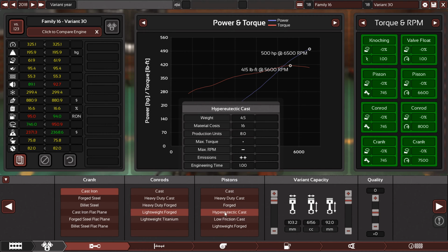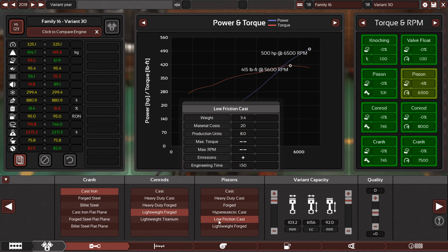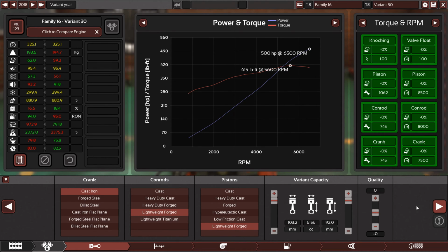If you are building a quiet engine, this is the perfect choice for you. Low friction cast, it's a little bit loud, but it will give you fuel efficiency. Lightweight forged, now this is where it gets crazy. This is the loudest set of pistons you can put in your engine. So this is perfect if you are building a really high revving racing engine and you don't care about noise and loudness. Just put these in and you will be screaming all the way on the test track.